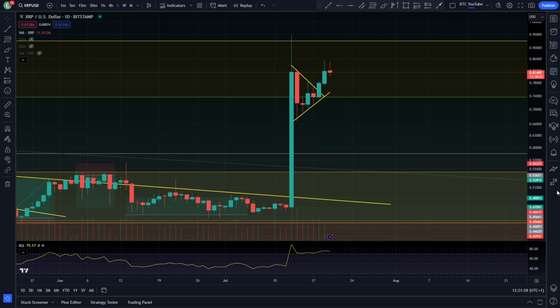Thank you for checking back in for another daily video on the crypto space. Today we're looking at XRP here. As we can see, it looks like it has cleanly broken out of that coiling motion to the upside in the end, which is interesting enough.